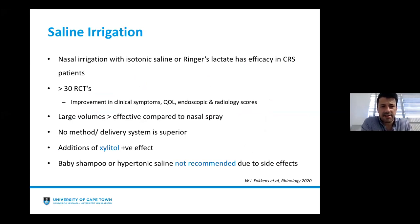So recapping the evidence for effective treatments, we know that saline works, and nasal irrigation with either isotonic saline or Ringer's lactate has efficacy in chronic rhinosinusitis. There are more than 30 randomized controlled trials, and it's shown to improve clinical symptoms, quality of life, and various endoscopic and radiological scores. Larger volumes of saline are more effective compared to nasal sprays, and no delivery method has shown to be superior. The addition of xylitol has a positive effect, particularly in non-type 2 inflammation, and the use of substances like baby shampoo or hypertonic saline is not recommended due to low evidence and side effect profile.